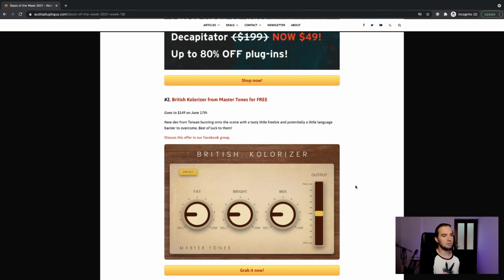This is the British Kolorizer from Mastertones, and it's currently free, apparently going up to $149 on June 17th. I might suggest that $149 is a little much for a 3-knob Kolorizer thing, but it's free at the moment, so who's complaining? This is a kind of distortion, color and saturation unit, and the description includes the current buzzword of the day, AI.